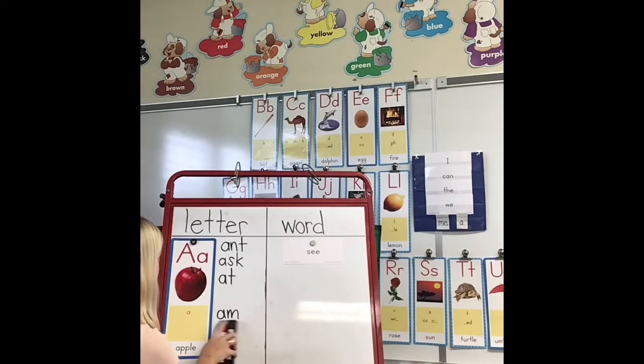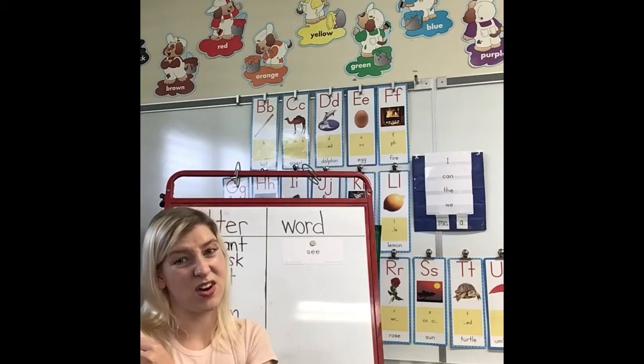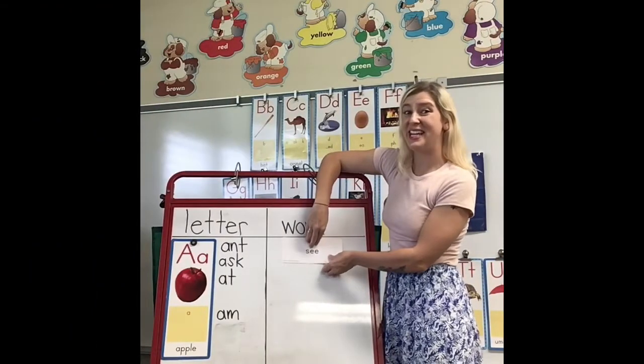So these are our words that start with the A sound. Ant, ask, at, am. The other words had the A sound in the middle, but not at the very start of the word. Let's read, spell, and write our word see.